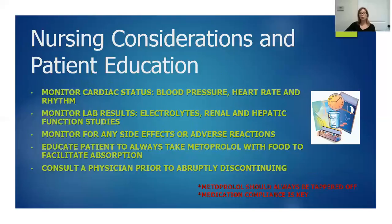You definitely want to monitor the blood pressure and heart rate and rhythm. Metoprolol should not be administered if the systolic blood pressure is less than 110 or the heart rate is less than 60, because it can cause hypotension or bradycardia. We want to monitor the labs like electrolytes, renal and hepatic function studies, especially because it's biotransformed in the liver and excreted in the urine. Obviously monitor for any side effects or adverse reactions.